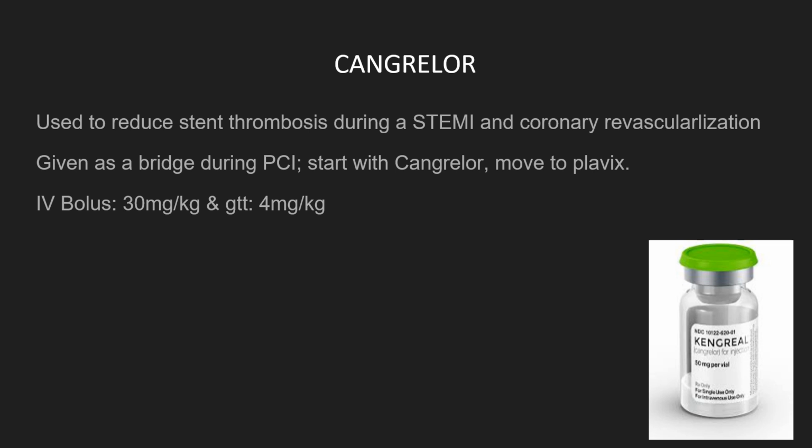So cangrelor is used to reduce the risk of stent thrombosis during a STEMI and during coronary revascularization. It is given as a bridge during a PCI. You start with cangrelor and move to Plavix, so it is an IV antiplatelet medication. Your IV bolus is 30 mg per kg, and your drip is 4 mg per kg.